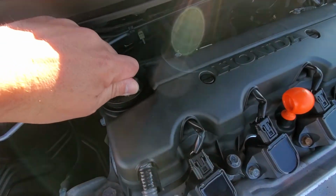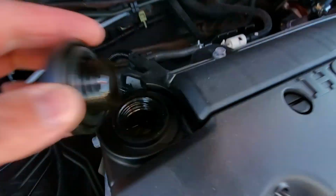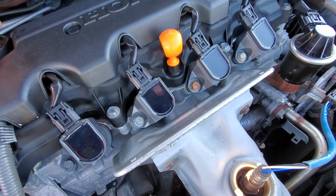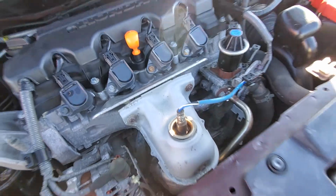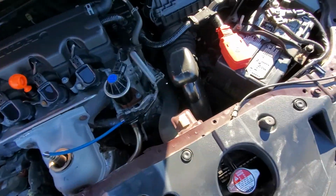Oil is nice and clean. Looks nice and clean inside there. So it's been regularly maintained with no signs of real issue. I did test the oil and it comes back with a green light and it looks like they just changed it. It is nice and clean. The coolant also looks good, minus 43, nice and clean as well.